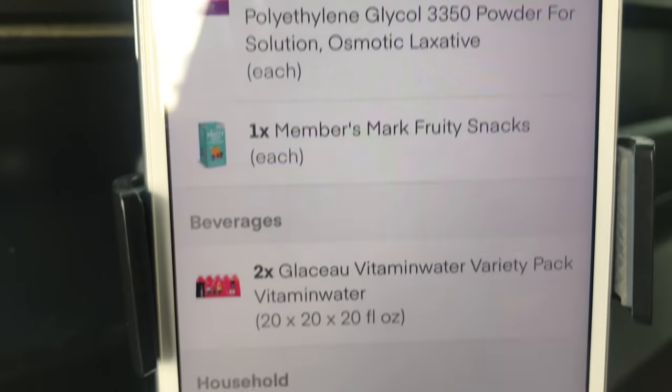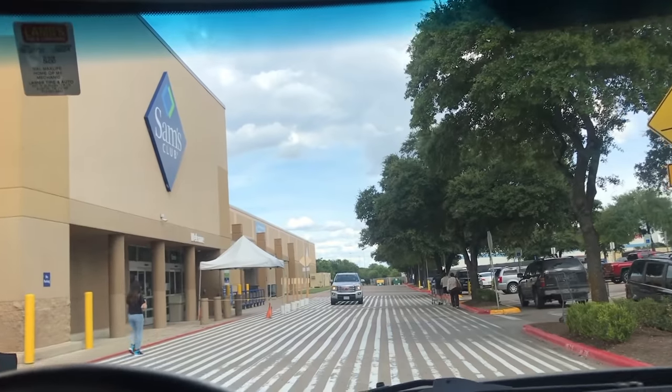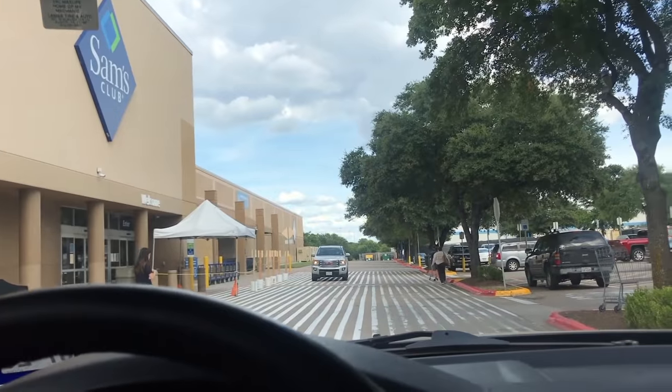Looks like most of this stuff is gonna be in the healthcare section. Well, we got the beverage, so all right, let's go. Back again, Sam's, back again.